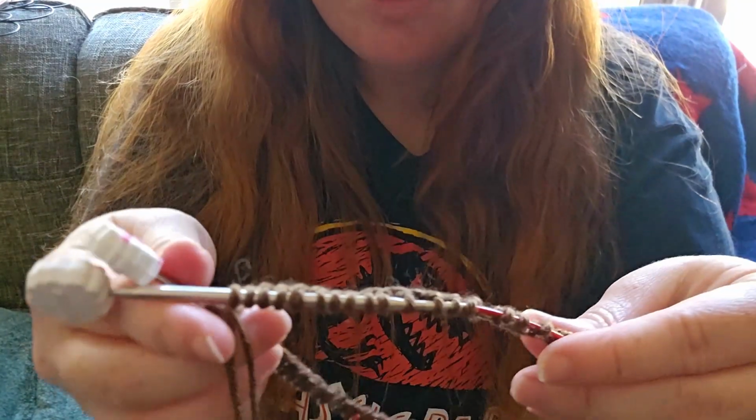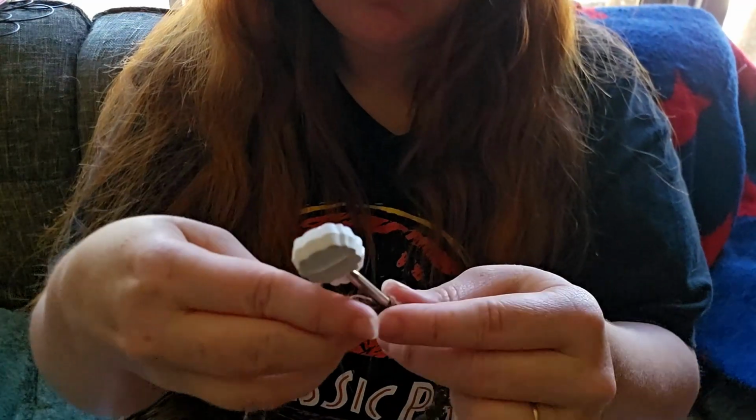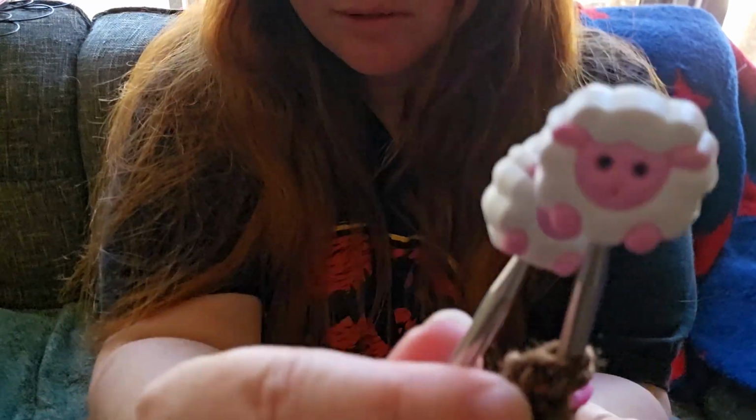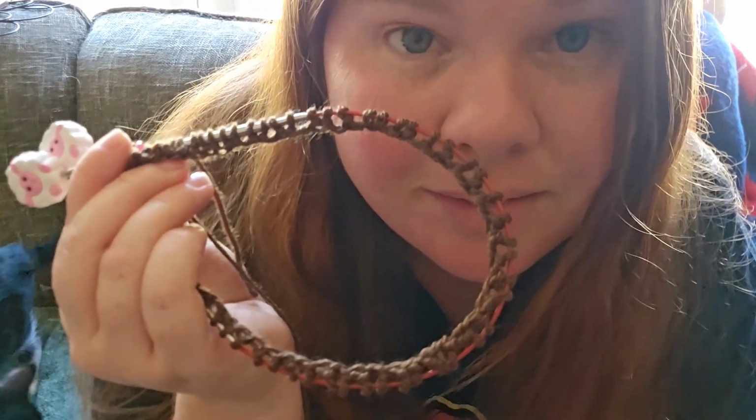I casted it on. I knit the first row, now I'm on row two that I'm just starting. Put my little needle stoppers on here. We're gonna go to a barbecue soonish, and I plan on knitting away on this at the barbecue.